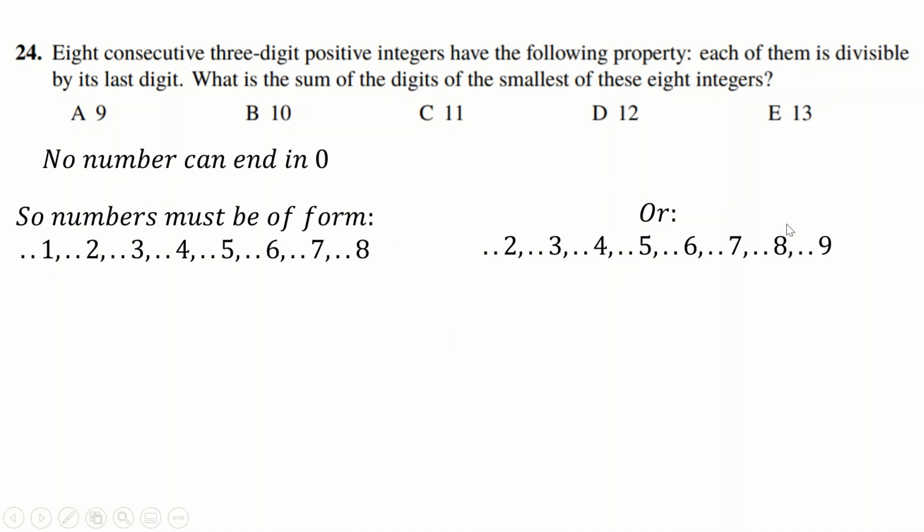And if this was the case we were looking at, then again, as I've just said, all numbers are divisible by 1, so this would actually give us a string of 9 numbers that are divisible by their last digit. So it can't actually be that. It must be of this form.